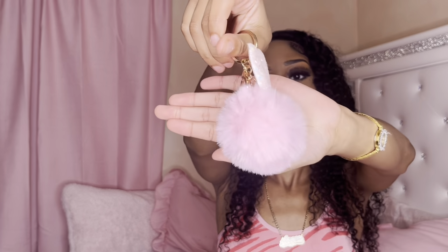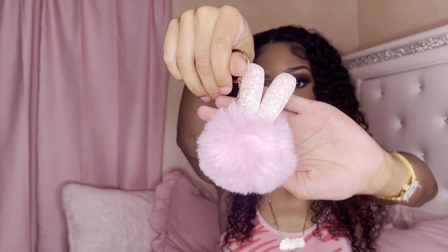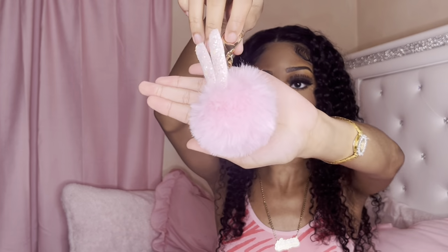The next keychain I have is this little bunny keychain, like a pom-pom with bunny ears on it. I think it's real cute. The bunny ears are sparkly, real, real cute or whatever, but it is giving cheaply made. I'm not gonna lie. Like, it's giving this would fall off. I'm not gonna hold you. It is giving that, but it is cute. You see her.